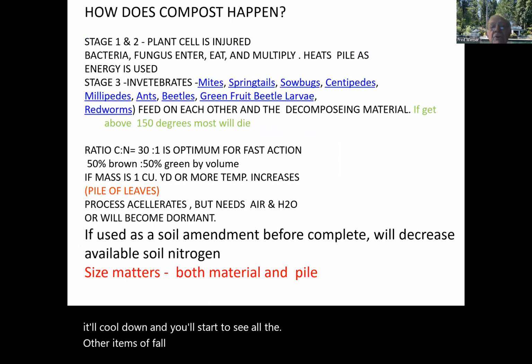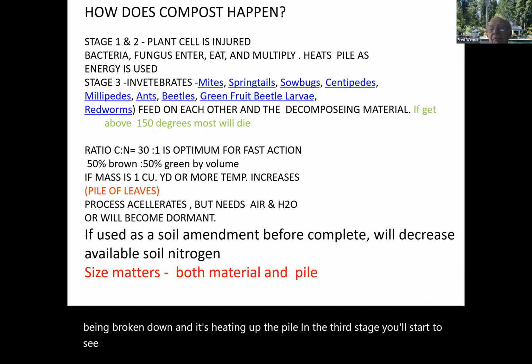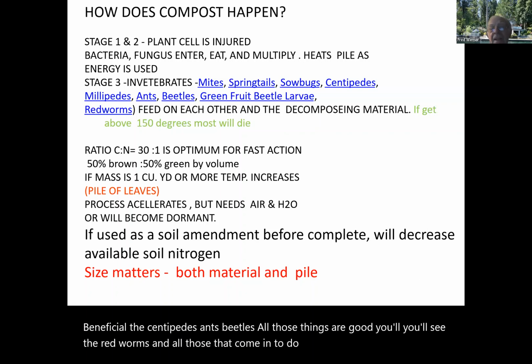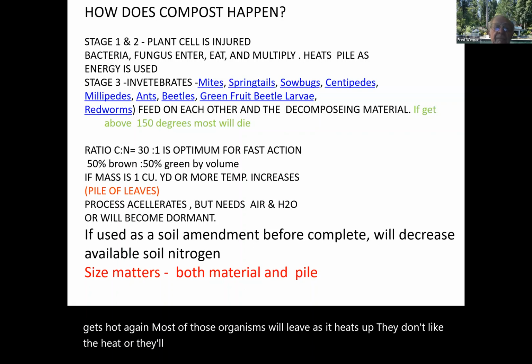Eventually it'll cool down and you'll start to see all the other items that fall into it. So in the first two stages, the temperature ranges, it's being broken down and it's heating up the pile. In the third stage, you'll start to see the mites and the more visible things that are in the garden, and almost all of those will be beneficial. The centipedes, ants, beetles, all those things are good. You'll see the red worms and all those that come into it. If you turn it and it gets hot again, most of those organisms will leave as it heats up. They don't like the heat, or they'll die if they don't get out of the way.